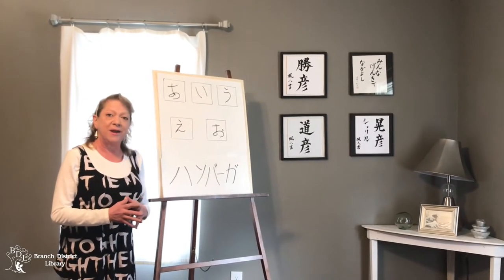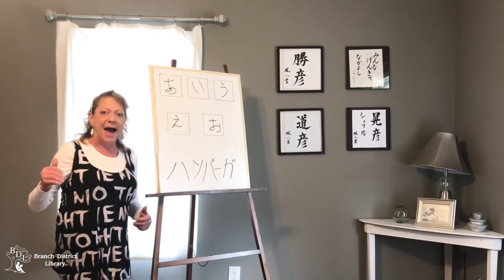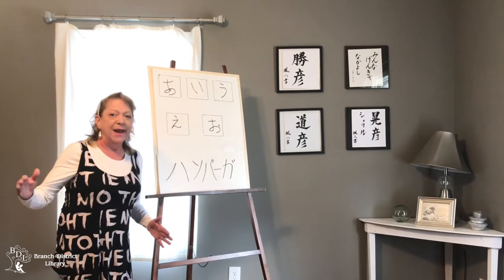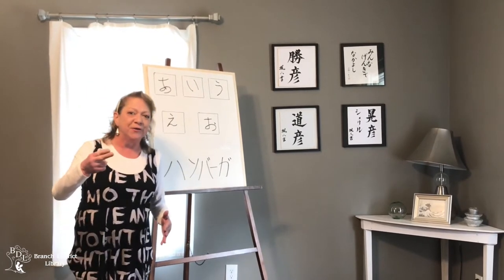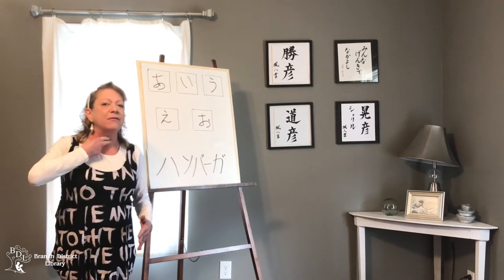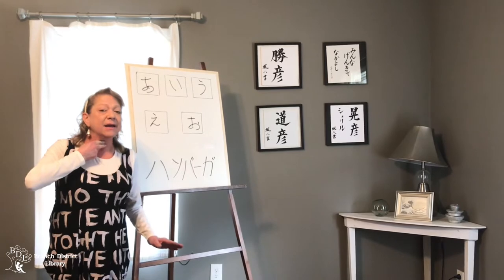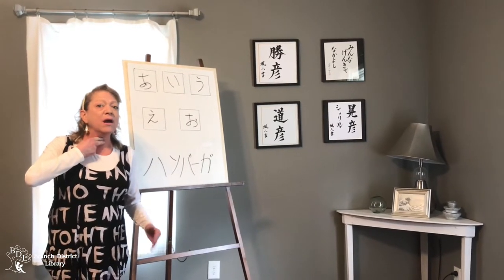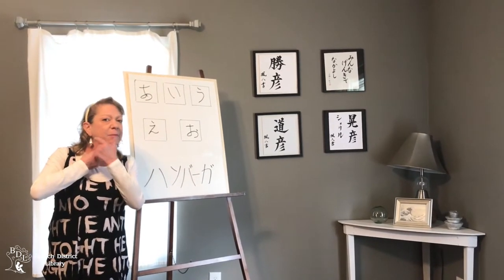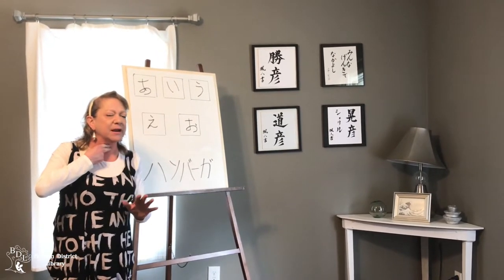In English, we have five vowel sounds, A, E, I, O, U. And I'd like you to take your two fingers and put them gently on your throat and feel it as you say, A, E, I, O, U. And feel how your mouth moves and how you breathe.